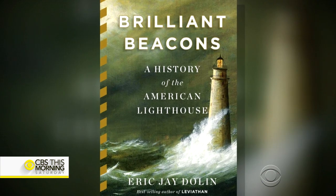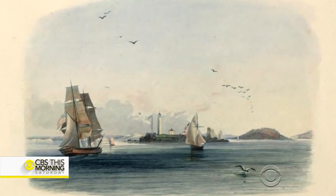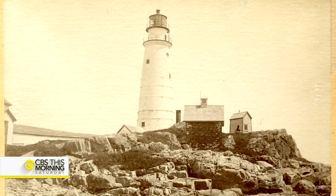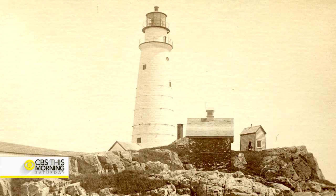Eric J. Dolan is the author of the recent book, Brilliant Beacons, A History of the American Lighthouse. He says Boston Lighthouse allowed its young city to thrive and expand, and lighthouses all along the East Coast reeled in commerce for a newborn nation. We would not be the country we are today without the service that lighthouses and their dependable keepers have provided. In your book, you call them beacons and sentinels. Yeah, these towering symbols of welcome and safety.